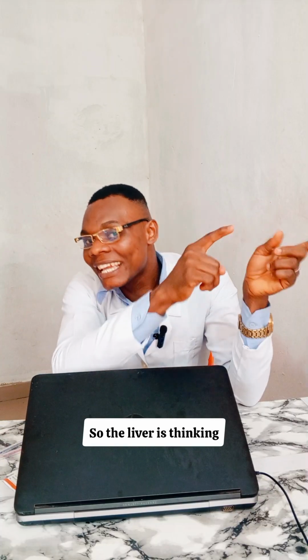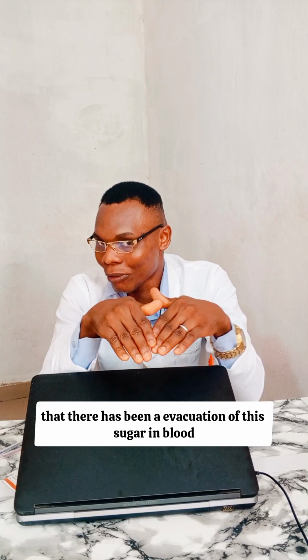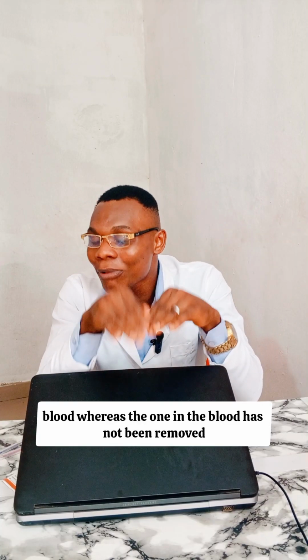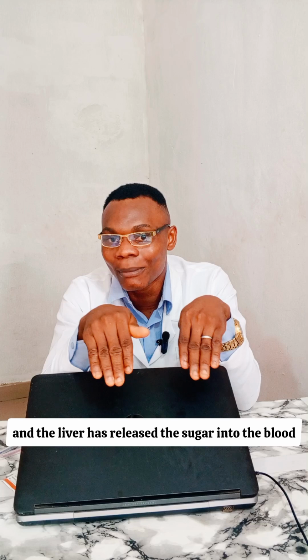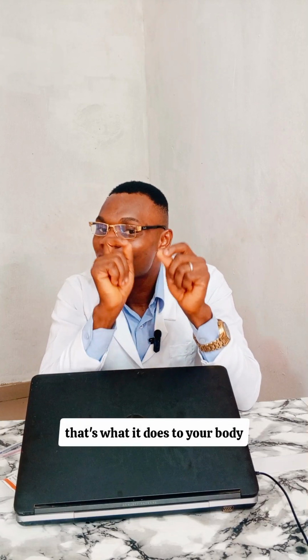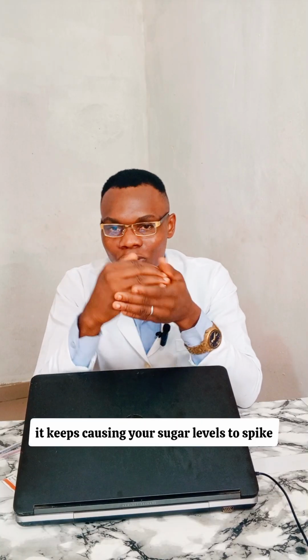So the liver is thinking that there has been evacuation of this sugar in the blood. It now goes and releases more sugar into the blood, whereas the one in the blood has not been removed and transported to where it's supposed to enter. And the liver has released another sugar into the blood. It keeps piling up. So that's what corticosteroids do to your body. By the time you keep consuming this prednisolone, over time, it keeps causing your sugar levels to spike.